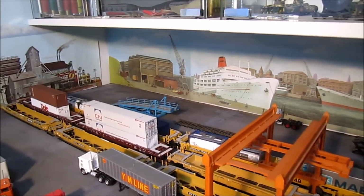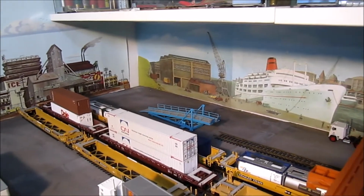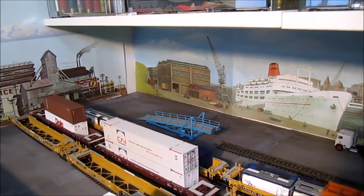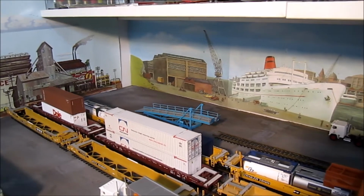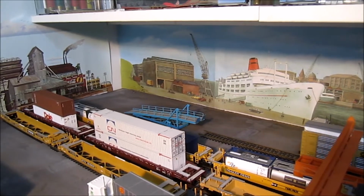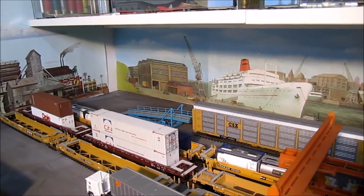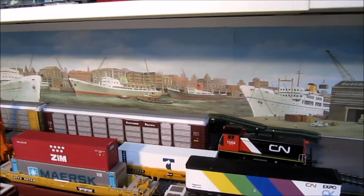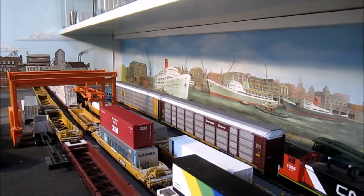Operationally on the Highland Valley Railway, I have a loading and unloading ramp located back in the docks. As you can see, the ship's in, and the blue loading ramp is there, and the track can be occupied by two auto racks. Tucked back in the back of the intermodal area. So there you go. That's it operationally.